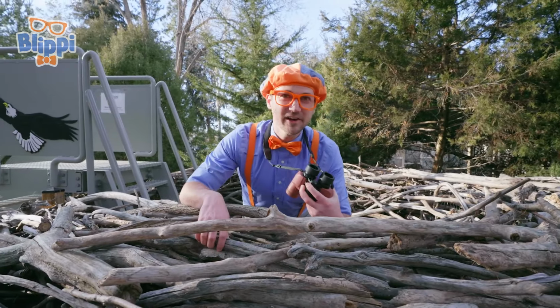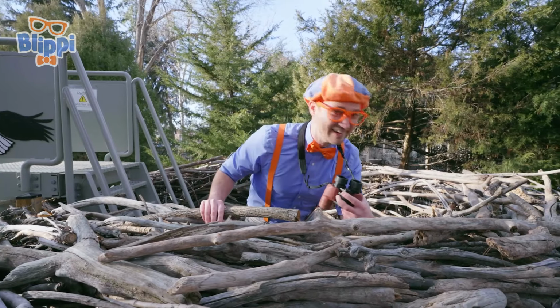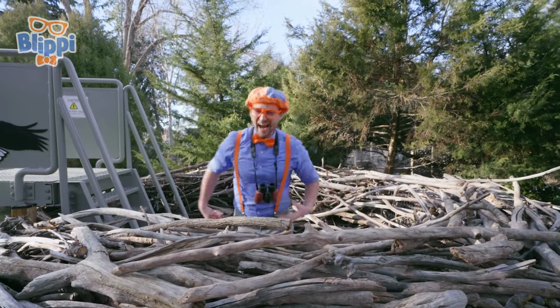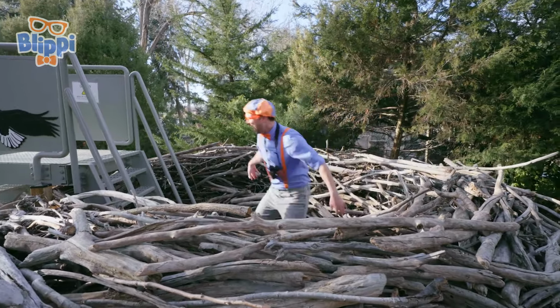Hey, remember earlier how we saw all those other nests? Yeah, it's really cool how every bird has a different type of nest. Oh, hey, will you act like a bald eagle with me? Yeah! Whoa! That was so silly! Hey, why don't we keep exploring and maybe we'll be able to meet a real bird? Yeah, let's go!